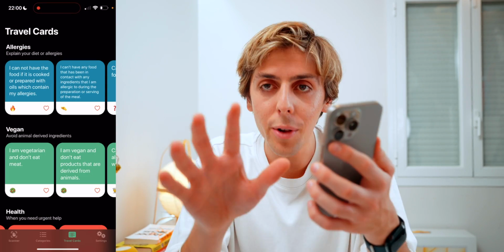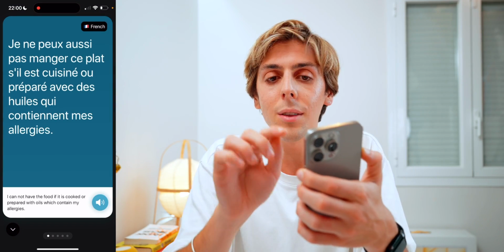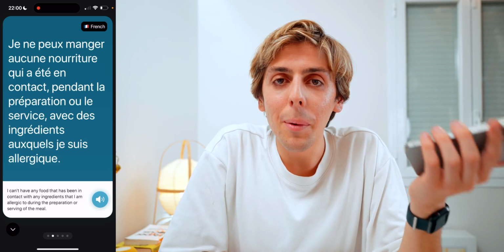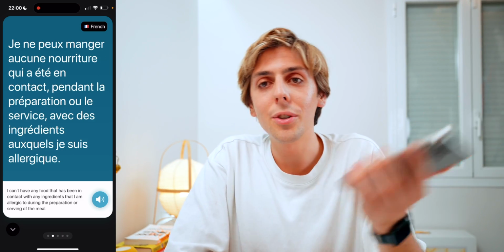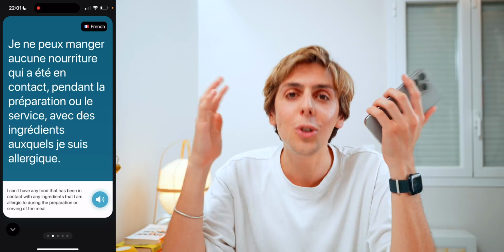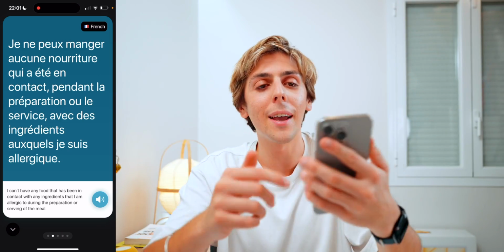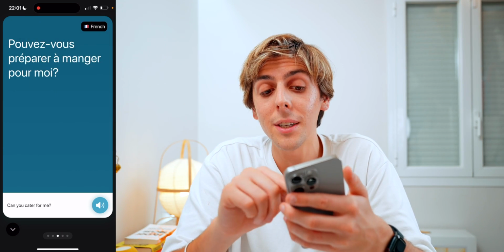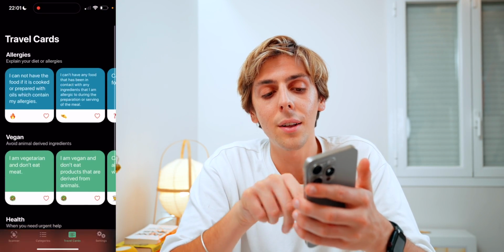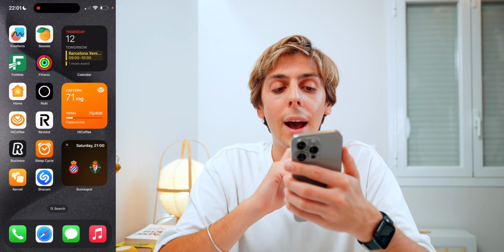You've also got travel cards. If you're traveling somewhere, you can basically translate the most obvious questions like, hey, does this have milk? Because let's be real, when you're vegan and you go out to a restaurant, they're like, oh, so you eat milk, right? And you're like, no, I don't eat milk. So if you're in France, you can just show that, and it's got a bunch of languages that you can choose from. So if you're vegan or if you've got certain health needs, it's really an app that you should have on your iPhone.